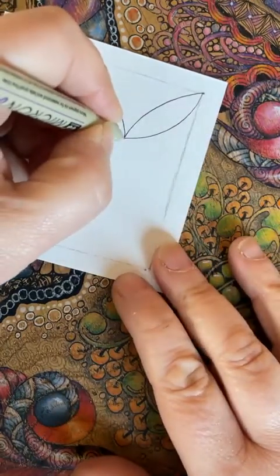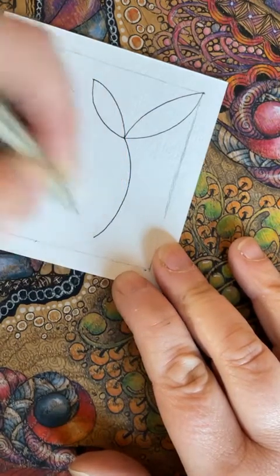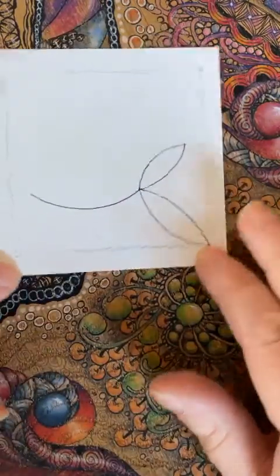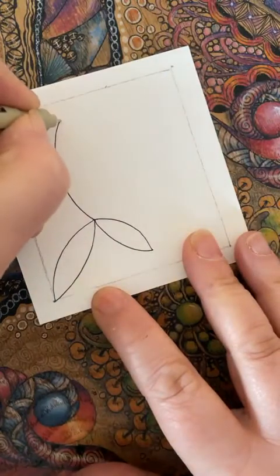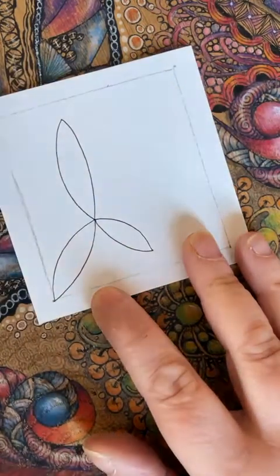So, let's do another. I'm going to bring it out and make it a bit bigger maybe. There we go. I think the point I'm trying to make is they're all going to be different sizes. Do we all get that? So don't try and make them the same. It doesn't matter. They're all going to be different.